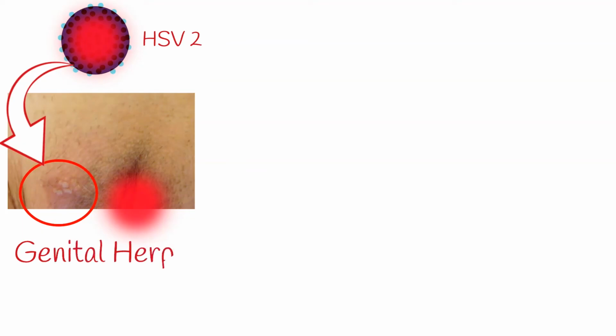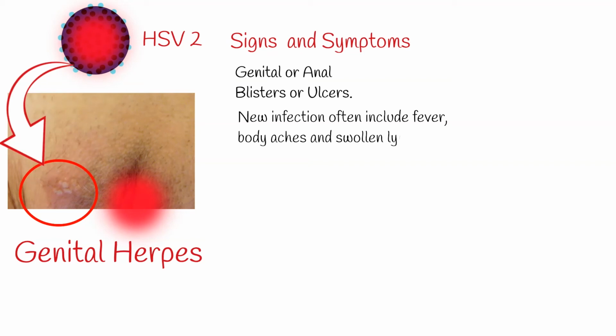Symptoms of genital herpes. Genital herpes can be asymptomatic or have mild symptoms that go unrecognized. When symptoms occur, it is characterized by one or more genital or anal blisters or ulcers. Additionally, symptoms of a new infection often include fever, body aches and swollen lymph nodes. After an initial episode, which can be severe, symptoms may recur.